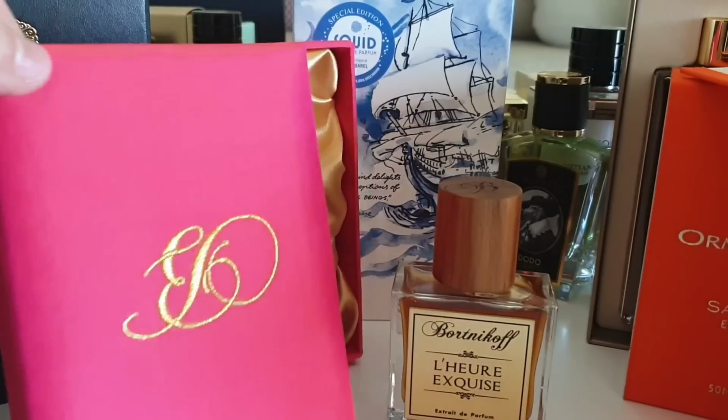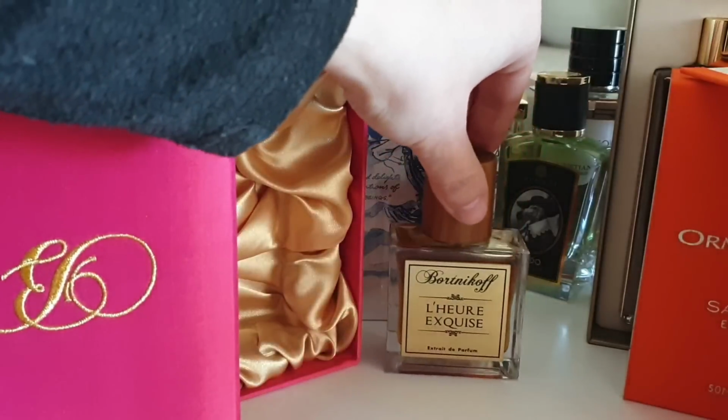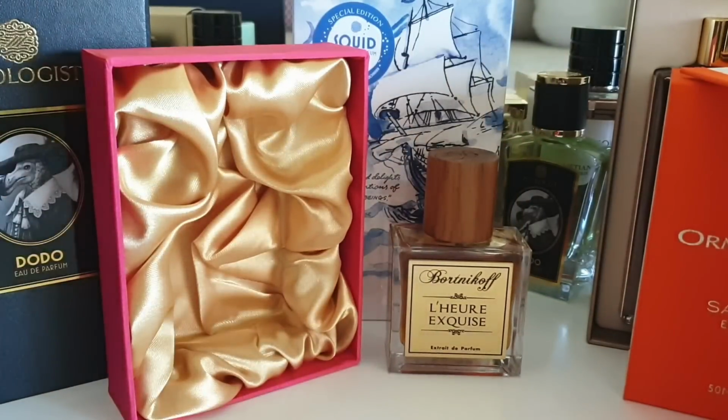And everybody raved about this fragrance. I watched YouTube videos, I read comments about it, and everyone's like, oh, it's gorgeous, it's perfect. I didn't like it. It was a very expensive blind purchase that went wrong. This is probably the only blind purchase that has kind of gone wrong for me. I can't wear it. It smells like old books, but not in a good way.